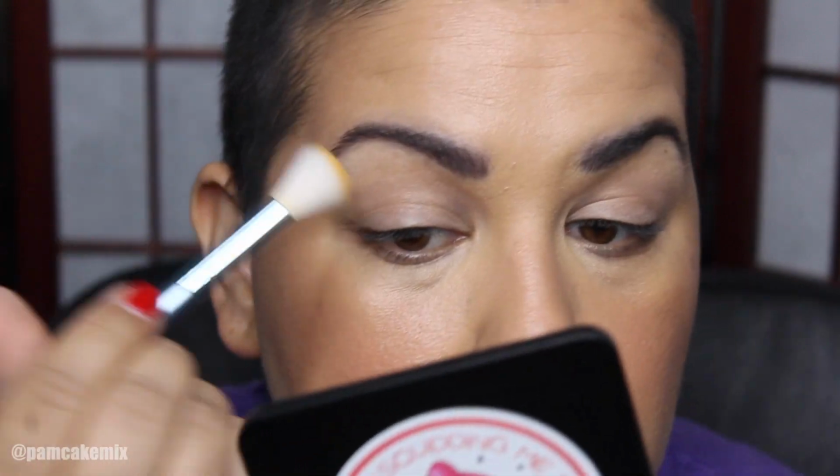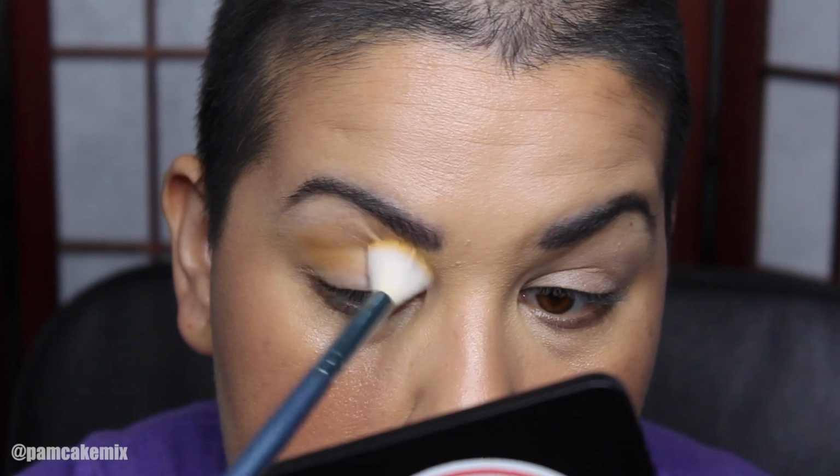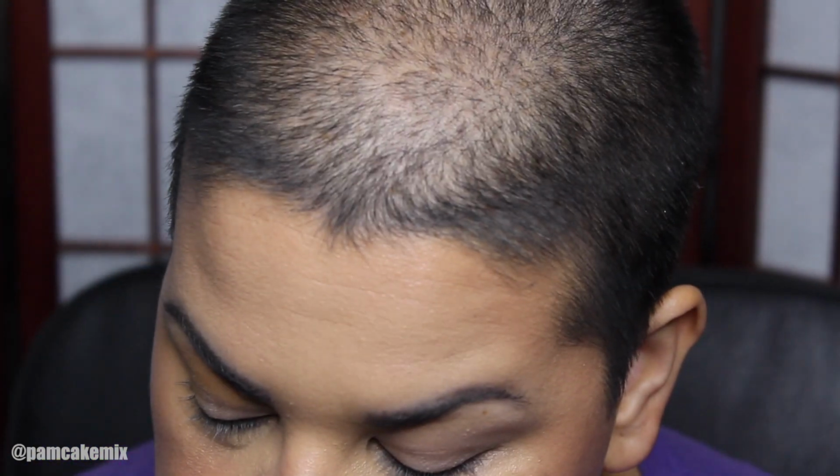I feel like all eyeshadows now are super duper powdery, am I right? I'm just gonna take that on a fluffy brush, picked up a nice amount, tap off the excess. Am I in focus? And I'm just going to apply some of this. Oh, that's nice. Okay. Into the crease. Oh yeah, that's a nice color. Okay, not mad at that.